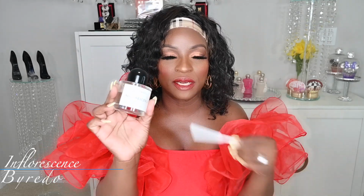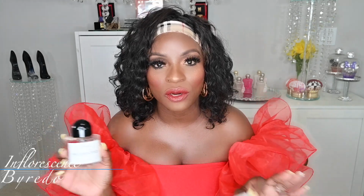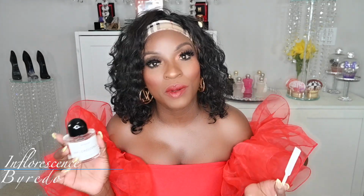It almost comes off like a little bit of peony is in here, but it's not listed. So you still have to be a floral lover, in my opinion, but this one is way easier. When I say easier, way easier to pull off than Flowerhead for me. This one gives me about 6 hours on the skin. It's light. You live in a nice, pretty floral bubble, but again, you have to love the bubble, right?